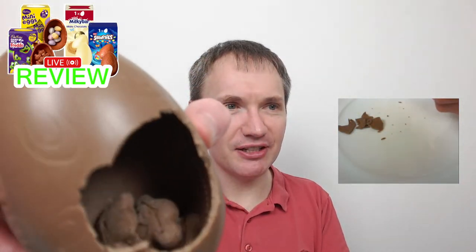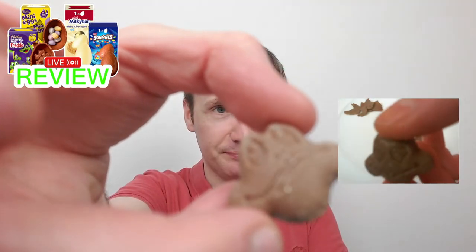If you can see, there's not many in here either. It sounded like there was more than that. But again, you do get the weight, but there's basically five of them in there. So again, it's a bit disappointing. But they all have different faces, I guess, which is not too bad. You can see different faces there.